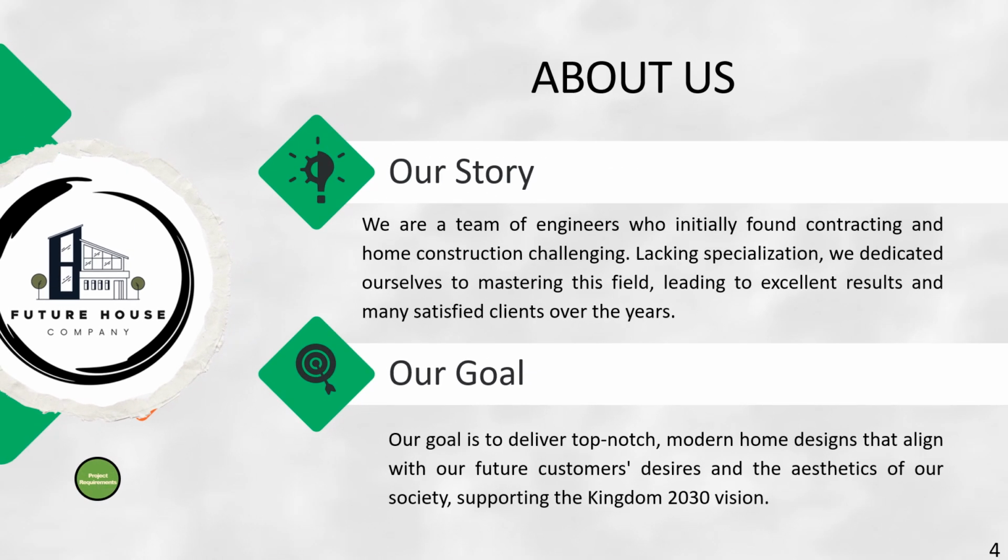Our story is that we are three friends who are interested in designing and architectural work. So we decided to convert this hobby into a business. So we started our company, Future House Company. And our goal is to achieve a high quality and professional work for our clients that meets Kingdom 23 vision.